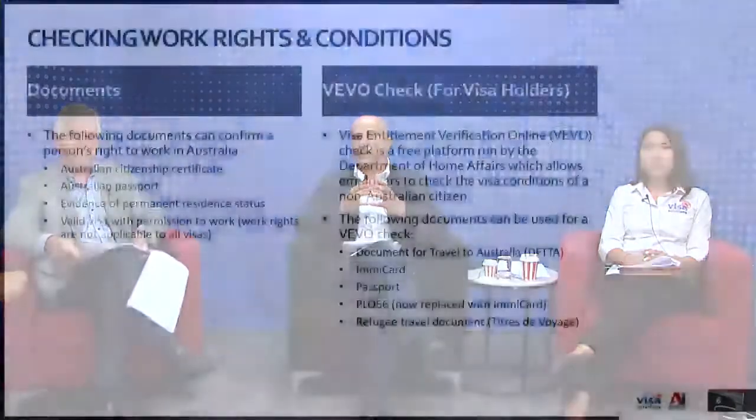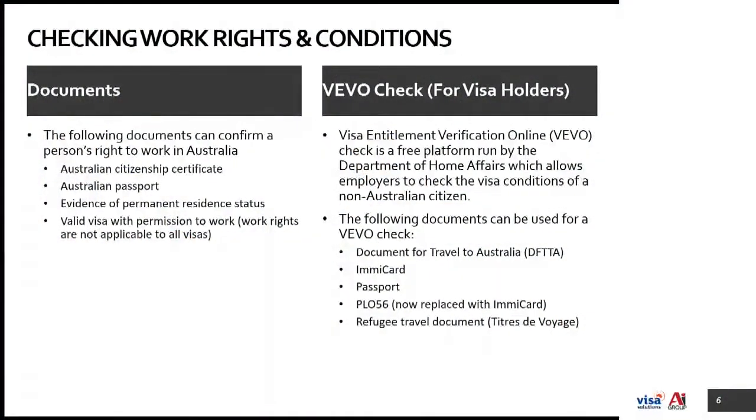Now, just quickly covering work rights. This is a topic that often comes up with members. With so many temporary visa holders onshore, and many of them having changed their visa a couple of times in the last 12 months, it's important that members continue to check the work rights of everyone, not only the direct employees, but also the subcontractors.